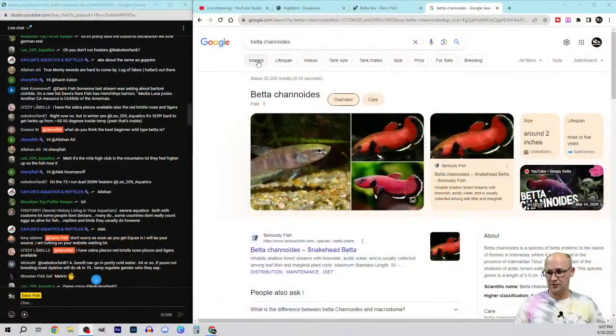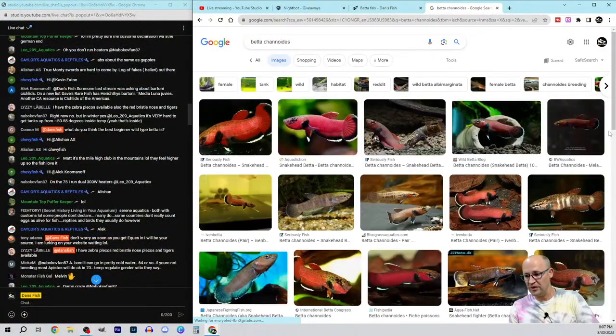The first wild type betta mouth brooder I ever spawned was betta pugnax. It's like a betta falx, but bigger. That was when I was a kid, and then in my adult life, it was betta chinoides. This is another awesome one. These are absolutely beautiful. So betta chinoides is as easy to breed as betta falx in my experience.